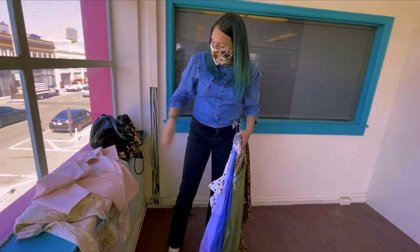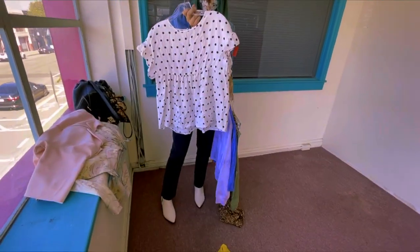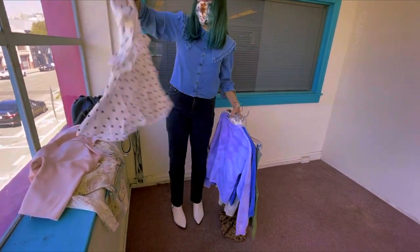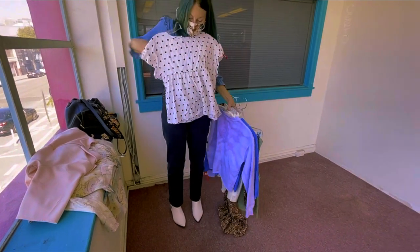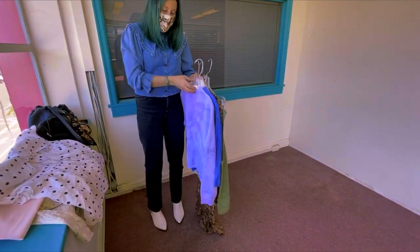Oh, yeah, that's really cute. Love that. This one is very sweet. Oh, that would go cute with your outfit. Oh, yeah, with the boots and everything. Yeah, that's cute. I'm a little skeptical about this one. Sometimes it's not real flattering on me. It depends on how it falls.